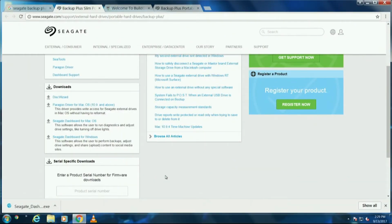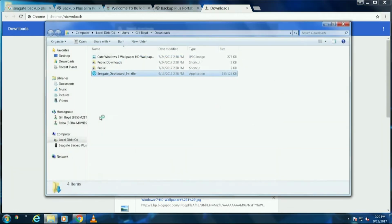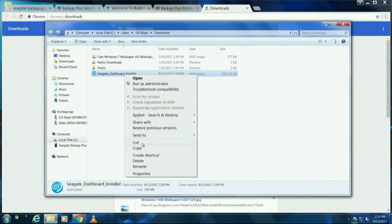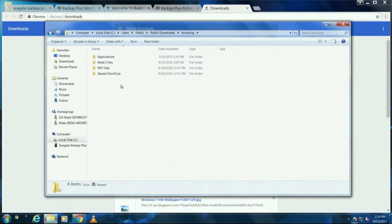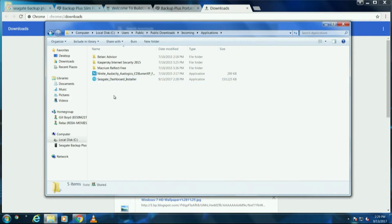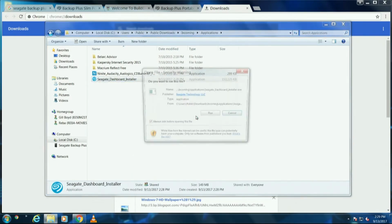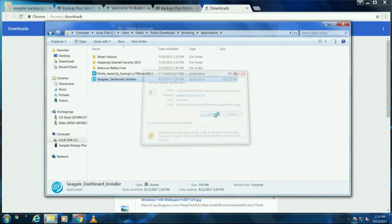There have been several. Okay, the download's finished, the Seagate dashboard. I'm going to go show all. Let's see where that landed. Show the folder. And I'm going to move this because I keep most things that I download under applications. It's just the way I organize stuff, working on lots of machines. So we're going to run this, see what we've got. I still don't know what we have.